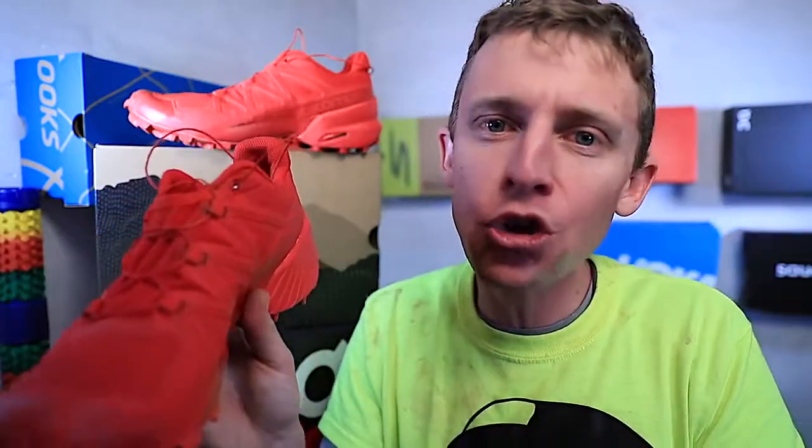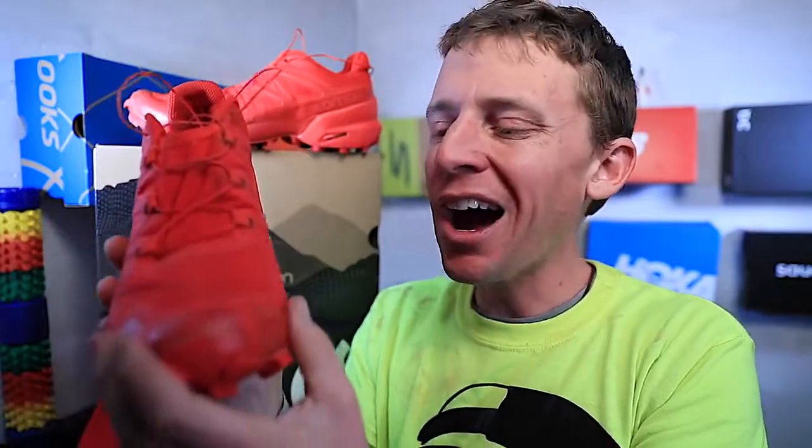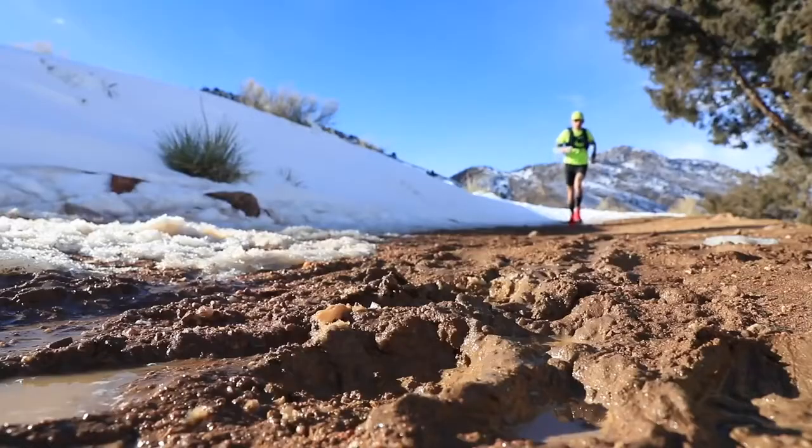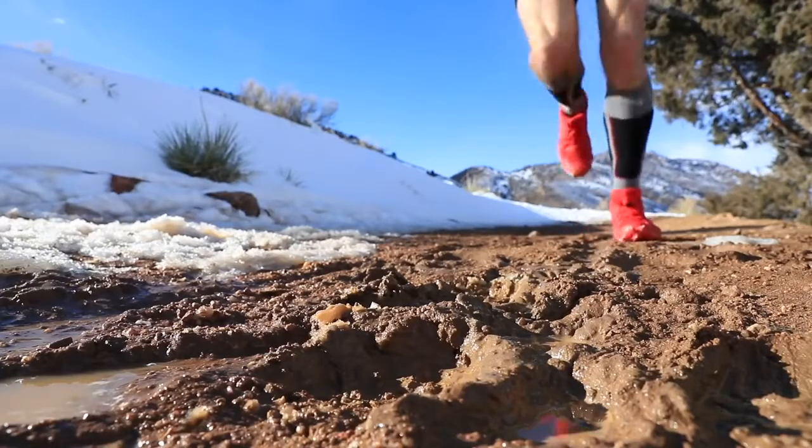So what would I use this shoe for? Not racing. Don't race it. Well, okay, you could race in this shoe, but there are better options out there for aggressive, fast trail running shoes. This is more of a trainer and an all day, get out in the mountains and attack the rocks, attack the mud, attack the snow type of running shoe. I would not race in this thing moving forward.